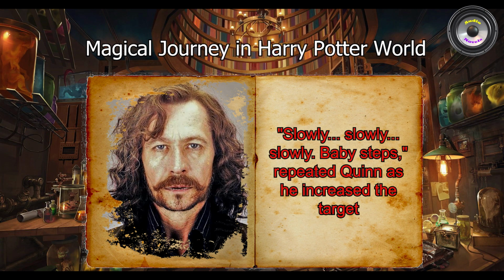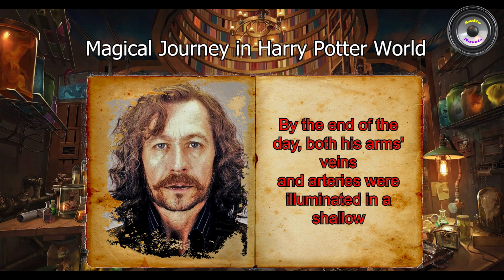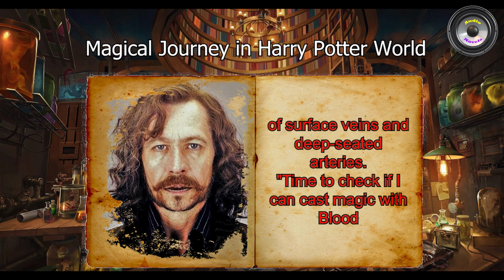"Slowly, slowly, slowly. Baby steps," repeated Quinn as he increased the target area of blood enchantment, extending the magic from the tips of his fingers up his forearm. By the end of the day, both his arms' veins and arteries were illuminated in a shallow red glow. Quinn smiled in fascination as he slowly moved his arms, raising them to his eye level, turning them to observe the visible network of surface veins and deep-seated arteries.